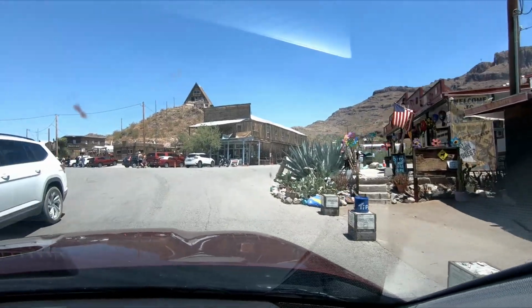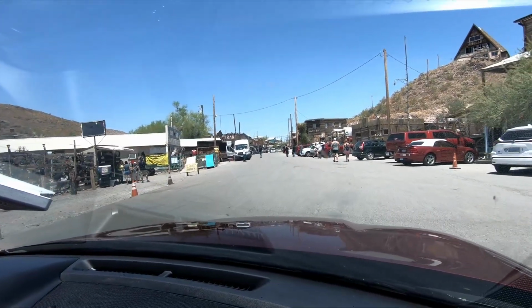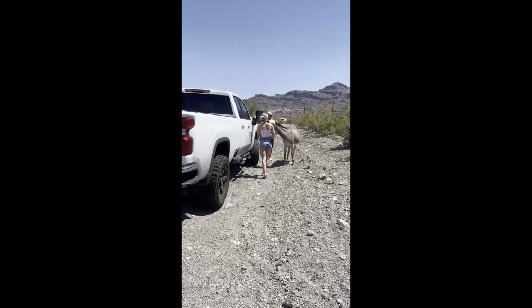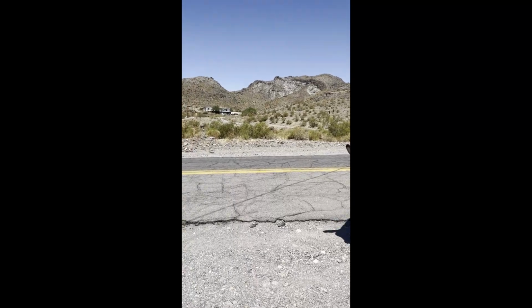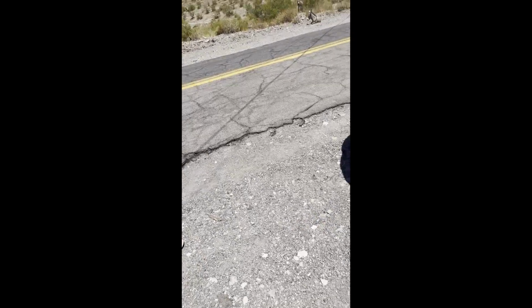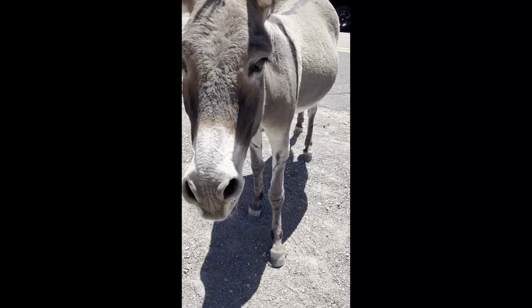But the cool thing about it is that there are burros or donkeys that have been left behind from days gone by, and they come right up to your car. Very much like in Yellowstone, the wildlife just comes right up to your car. Oatman was also a mining town in the late 1800s, and they used these burros or donkeys to help them mine. They were left behind, and they've bred since then, and they will come right up to your car.